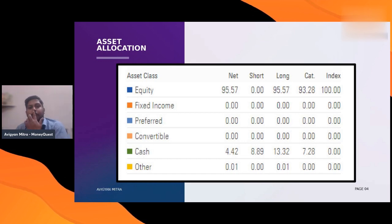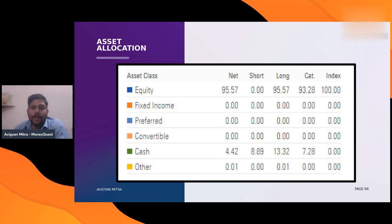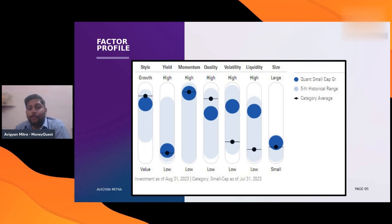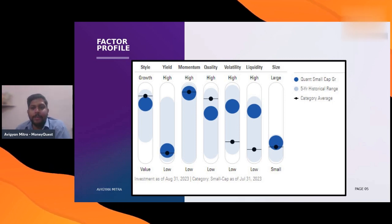Now, coming to the asset allocation part, 95.5% of the fund is invested in equities, and the rest is held as cash, right? Coming to the factor profile, the style of investment is tilted towards growth, not fully growth, but tilted towards growth. It holds high momentum stocks, the quality of stocks it holds is also above average. The volatility is also above average. Liquidity is average, and the size of the fund is below average. You can say that, right?